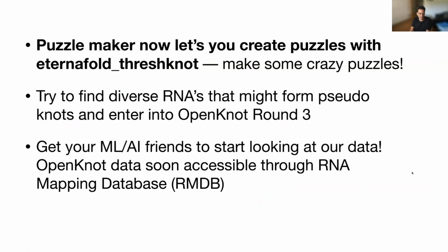And then I just want to end here. For what to do next, any of you who are still interested in OpenKnot, the puzzle maker, as of this morning, will let you make puzzles where you can challenge each other to fold into crazy pseudoknots. So I'm looking forward to seeing what you come up with. OpenKnot round 3 is open. So let's find as many RNAs that we think might fold into complicated pseudoknots as you can.